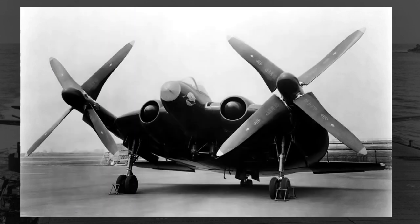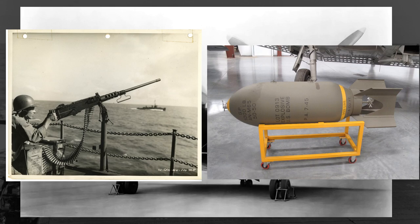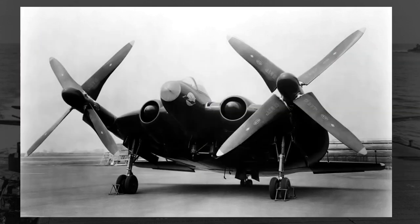It would also have a metal body, increasing the weight from just 2,200 pounds on the V-173 to over 16,000. While it would never actually be outfitted with weapons, it was given spots for up to six .50 caliber machine guns and 2,000 pound bombs. The expected max speed would also increase dramatically over the V-173, going from just 138 miles an hour to nearly 460 miles an hour.